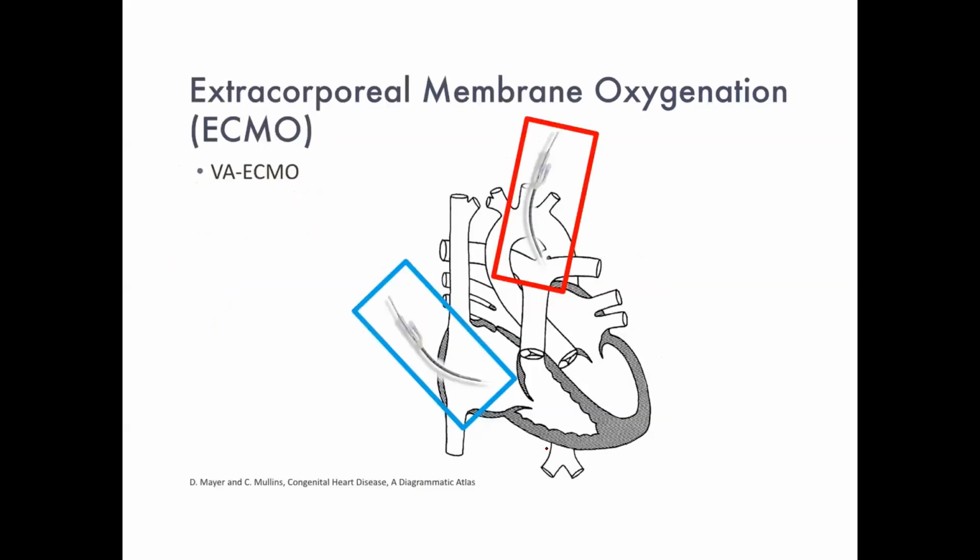In the VA ECMO, veno-arterial ECMO, you have two catheters. One is the same that we use for the VV, the other for the heart. And here you bypass both heart and lung, cardiac and pulmonary. So we use it in conditions where you have PPHN secondary to cardiac disease, even if the heart is not good, then you bypass both of them.